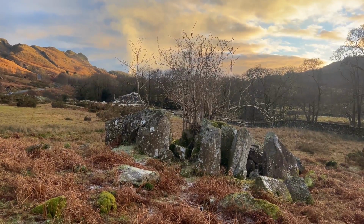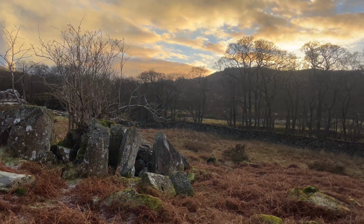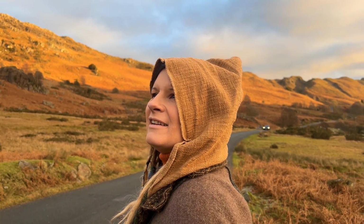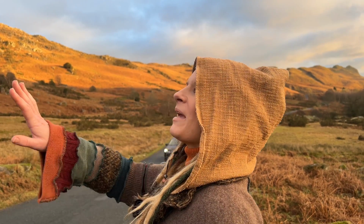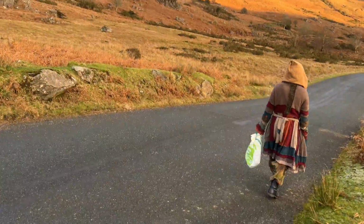The formations of these rocks, trees. It's very wild. I've never been to America, but it's what I imagine America would look like. I don't know where in America, but that bit is how I imagine it'd look. Yeah, like the Wild West.